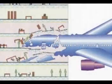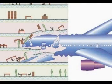The Boeing 767 that hit this tower was a large airplane with about 80 tons of metal, people, and luggage. The plane slammed into the tower at perhaps 400 miles per hour.